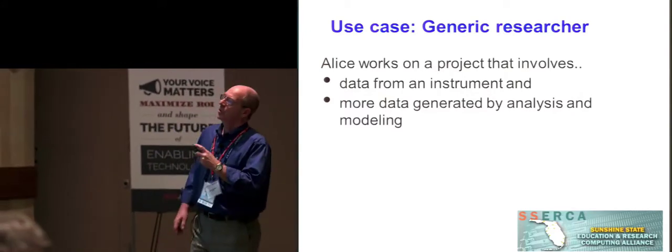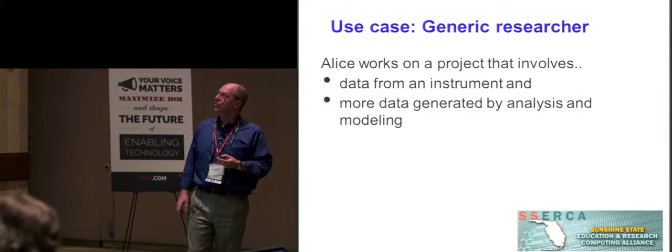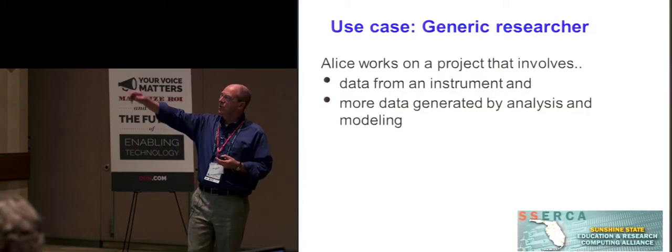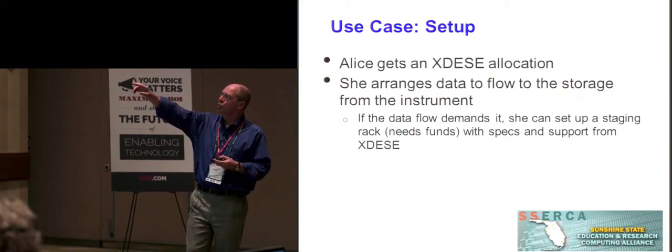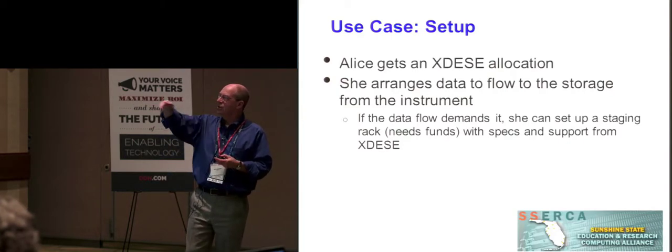Okay, so just to say, how does this system work for a general user? So Alice has a project that involves data from an instrument, and more data is generated by analysis and modeling. So she gets an allocation on our storage system. She arranges for a data flow to the storage from the instrument.